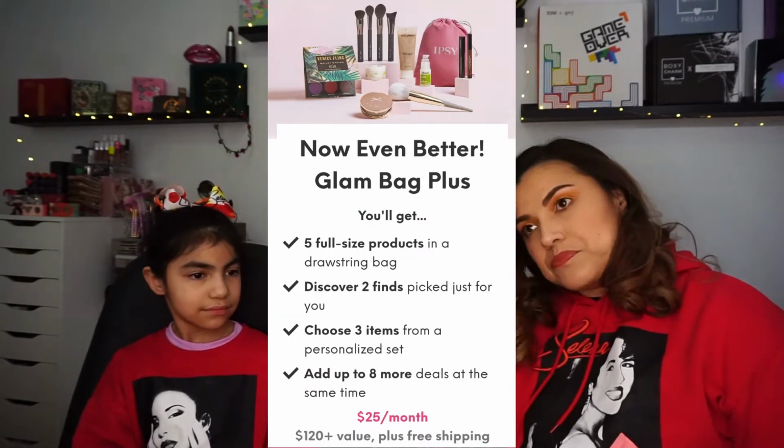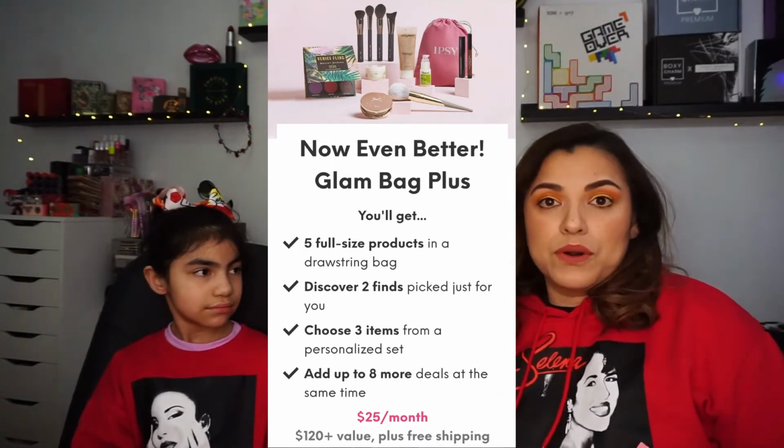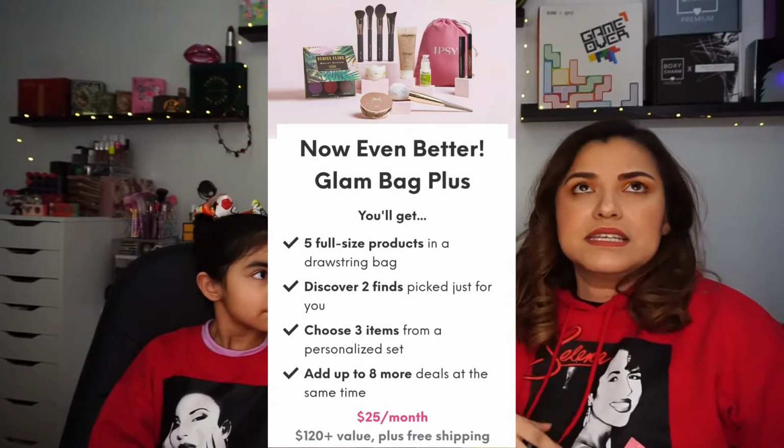Ipsy Glam Bag Plus is a $25 monthly subscription, and you get 5 full-size beauty products, 3 you get to choose for yourself, and 2 Ipsy chooses for you. I forgot how much value the Ipsy Glam Bag Plus is, but if I find it, I will put it somewhere here. They also have the Ipsy Glam Bag, which is $12. We're still waiting for that. And they also have Glam Bag X, which starts next month. Because I'm getting that, Bella is not. Bella will still get her Ipsy Plus. I will be getting the Glam Bag X instead of Ipsy Plus next month.